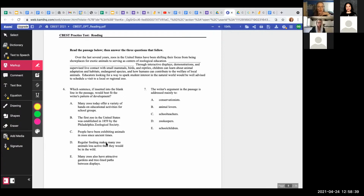Regular feeding makes many zoo animals less active than they would be in the wild. Well, that's just out in limbo. It has nothing to do with our topic. Many zoos also have attractive gardens and tree-lined paths between displays. Yeah, but there's no link between the zoological education and the displays. So I'm going to go with A.